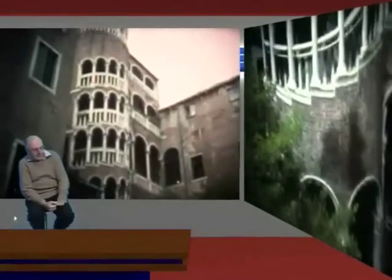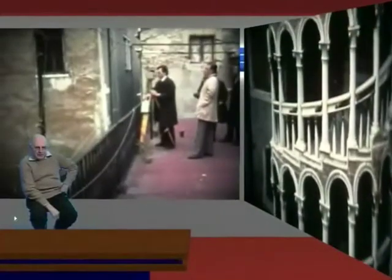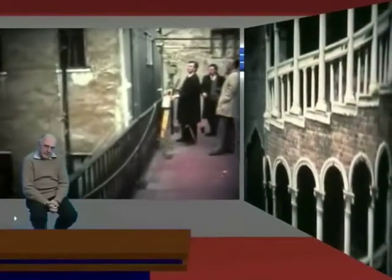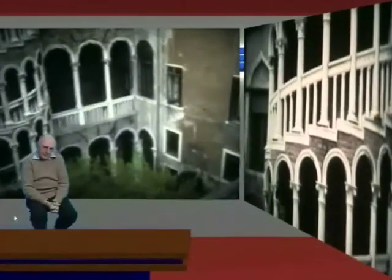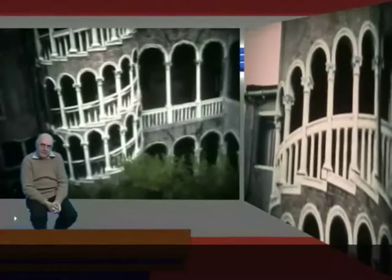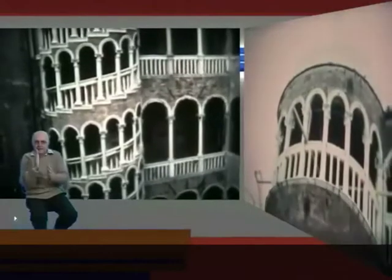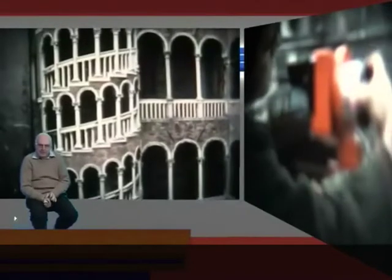Here is the Scala del Bovolo. They had put a plumb line to check the verticality of the tower. In this case it was important to set up the instrument. But for the purpose of the survey, since there was a plumb line, even if the inclination was altered, based on it we would have rotated the model.